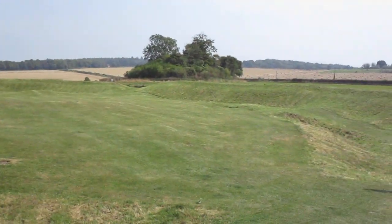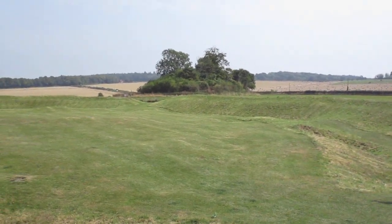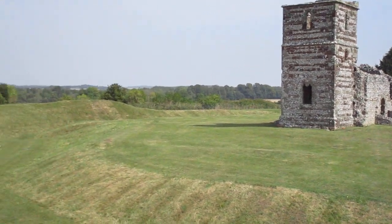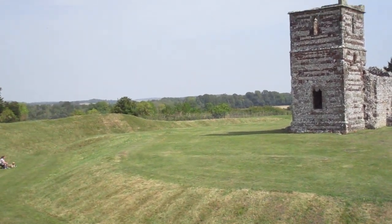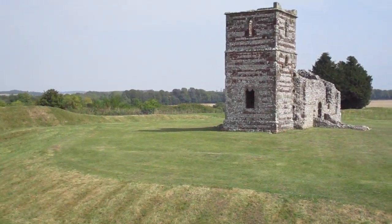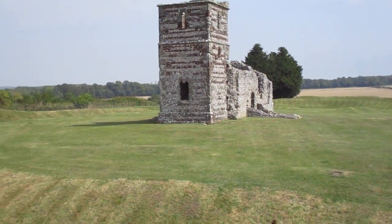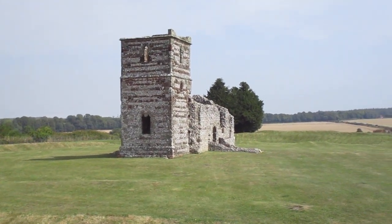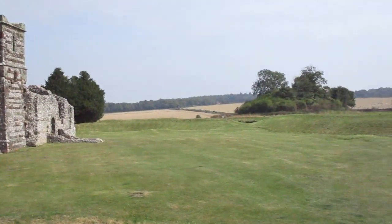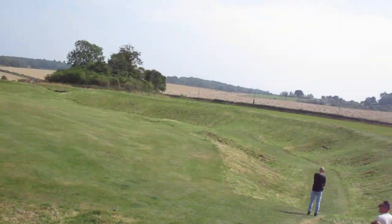So what we're looking at here is basically an ancient sacred enclosure. It's on these grounds that there have been multiple sightings of the figure of a phantom monk, and it's said to emit a menacing aura. So we'll see if we can encounter the monk today. Hopefully we can.